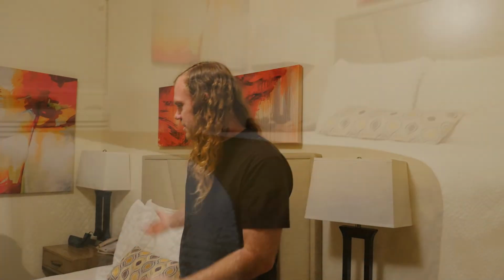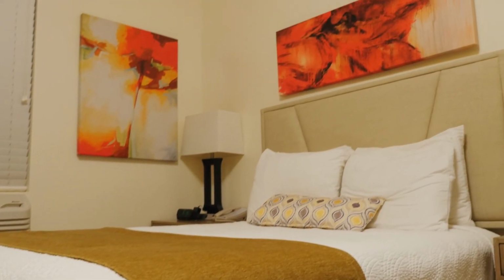But in person, it's snug. It's got everything we need. It's got a full-size bed, full bathroom. There's a refrigerator and a microwave and a nice flat-screen TV.